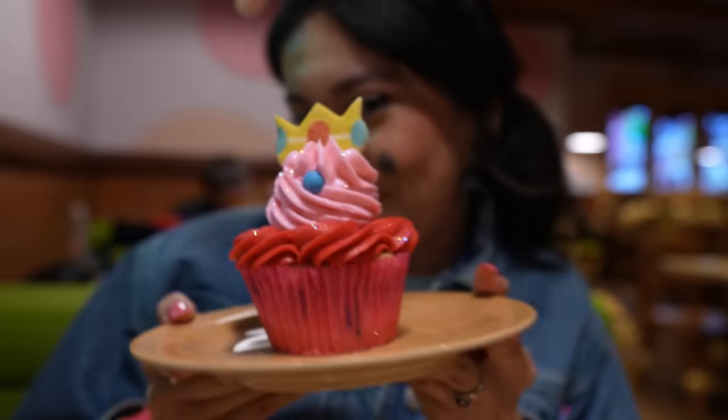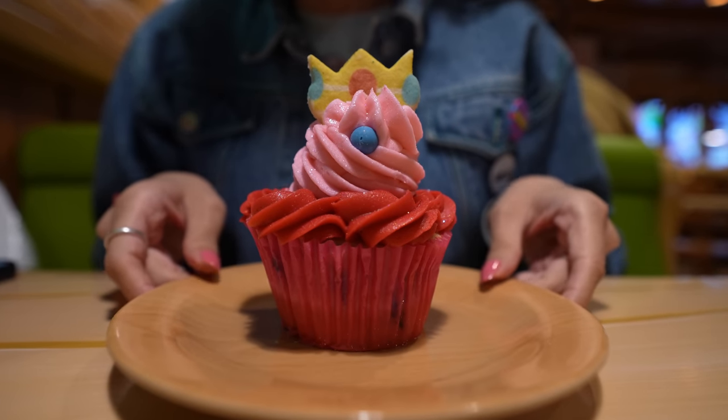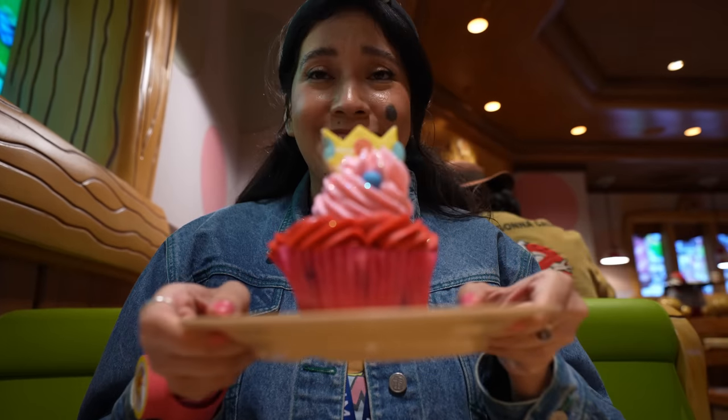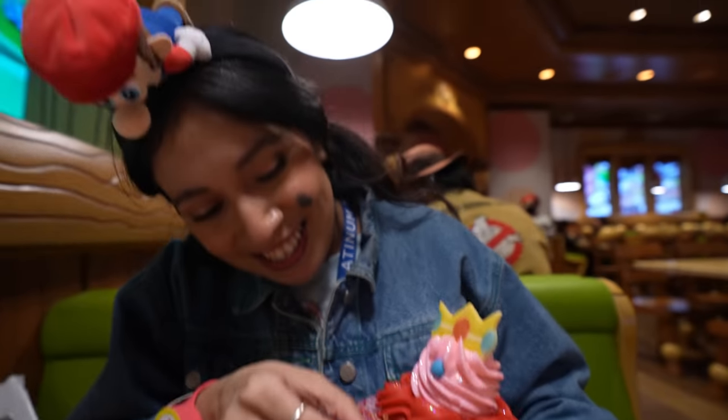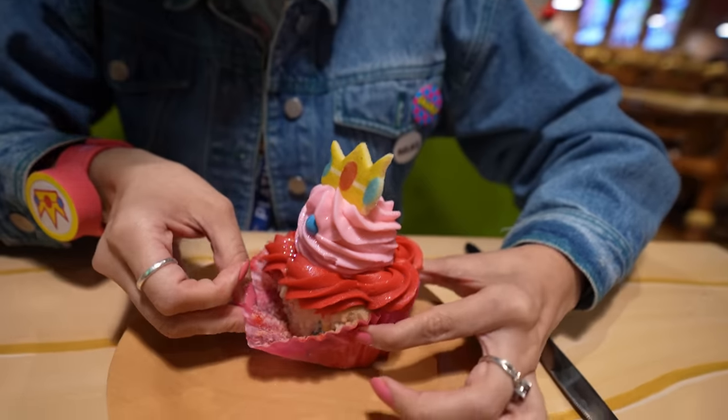Really? Good. So here I have a Princess Peach cupcake. It's a funfetti cupcake with buttercream frosting, glitter, and Princess Peach chocolate cream. Oh my goodness. That's the bad thing about having very pretty food, you don't want to ruin it. Yeah, you don't want to ruin it. You want to make sure you got all the pictures, all the video.